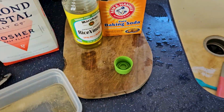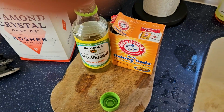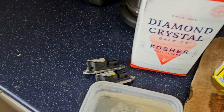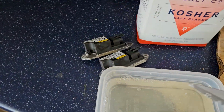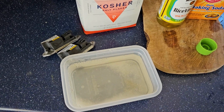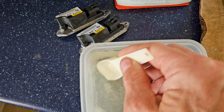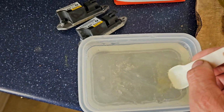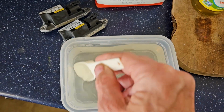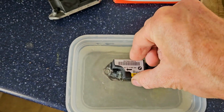You can add some. I'm sure you're supposed to use distilled water, but we're not going to. Let's go ahead and mix this up. Now, I don't think I'm going to soak this very long because I don't want actual water getting in here, but I'm just going to dip these in.